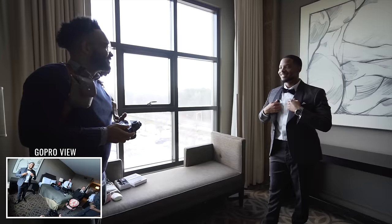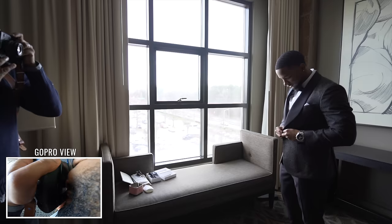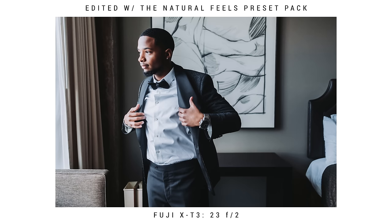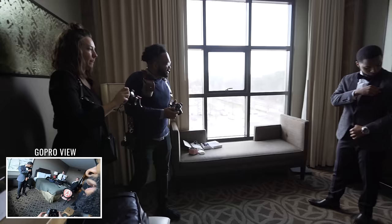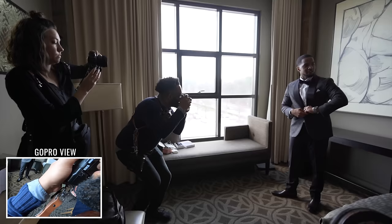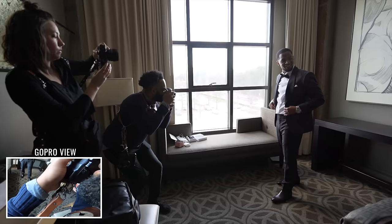And last but not least is his jacket. Typically, I'll have him button the jacket up a couple of times. This way I can get some close-ups and also some action of him buttoning up his jacket. Once the jacket's on, this is where you can get a couple of nice shots of him just hanging out, a good smile, just something nice facing forward. Typical photo.